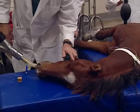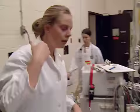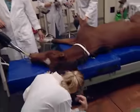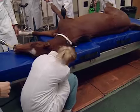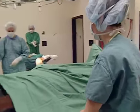Major Marshall is anesthetized and ready for surgery on his infected leg wound. We're just going to raise the table up so we're not crouched over for the surgery. Moments before surgery begins, vet student April Chappell finds herself in the hot seat.